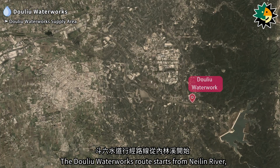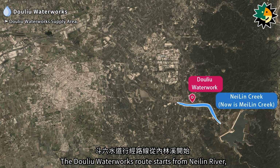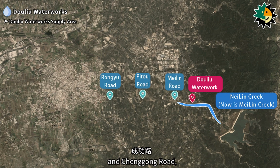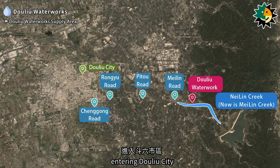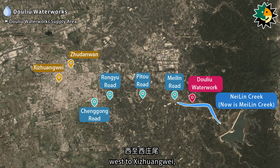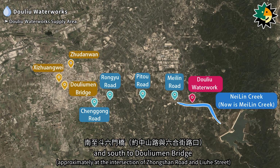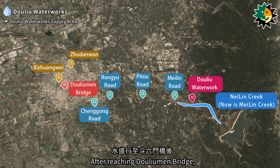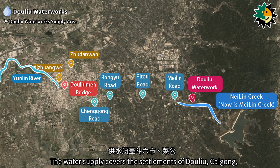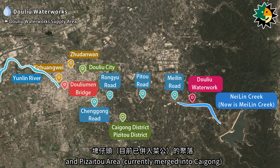The Douliu Waterworks route starts from Nilin River, following today's Meilin Road, Pitu Road, Romeu Road, and Changhua Road, entering Douliu City. The urban waterworks coverage area extends north to Zudongwen, west to Zizhuangwei, and south to Douliumen Bridge. After reaching Douliumen Bridge, the water discharges into Douliu River. The water supply covers the settlements of Douliu, Chaigong, and Pizaitu area.